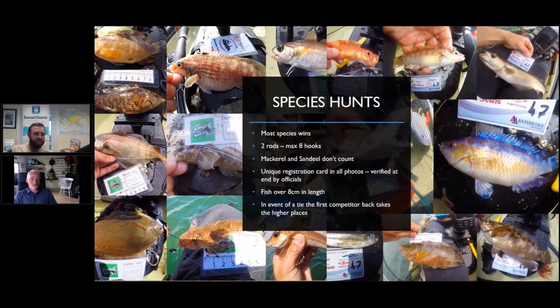So it's catch a species, take a picture of it, and you'll see in the photos here there's a card next to each fish. That's really important to prove that you caught the fish on that day. That card's got to be in the picture. Two rods maximum. You can take more than two rods. So we take up to four or five rods sometimes, but you're only allowed to use two at a time. But take more, keep them rigged up, ready to go, so you don't waste any time.